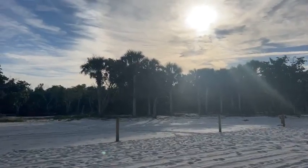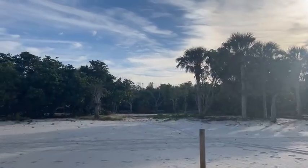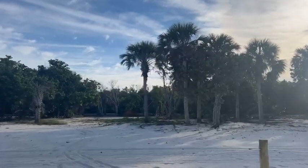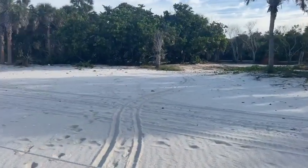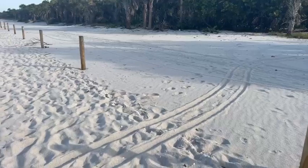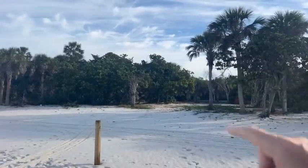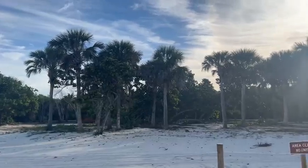Not exactly sure where I am in the park. I think I'm a little south of Area Roy. I don't think this is the north end of Area 4. Don't like what I'm seeing here. Somebody drug a cooler or something, and the tracks go right under that rope. Shame on them. Please, people, stay out of there. Looks like there's a big sinkhole back in there. Hard to tell. I'd love to get a little ride back in there to the back of the park to see what it looks like.